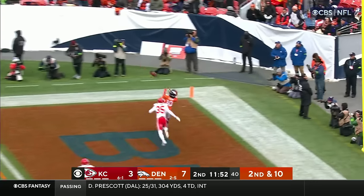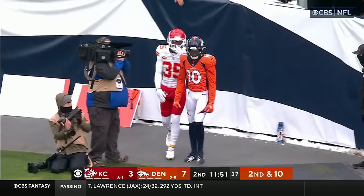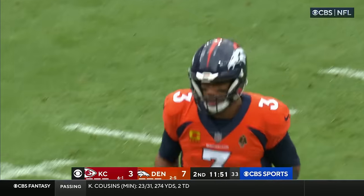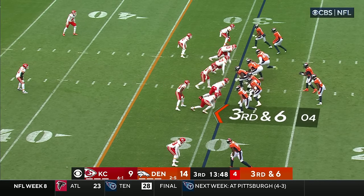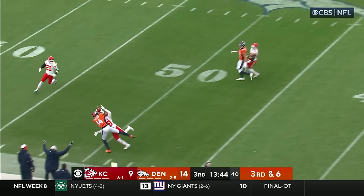To the end zone, he's got him. Judy, touchdown. He beats Jalen Watson. Russell Wilson has thrown his 2nd touchdown pass today. It's 3rd and 6 for Russell Wilson. 7 of 13 through the air. McClinchy the block, and he goes downfield.